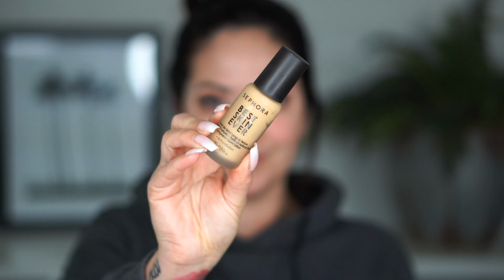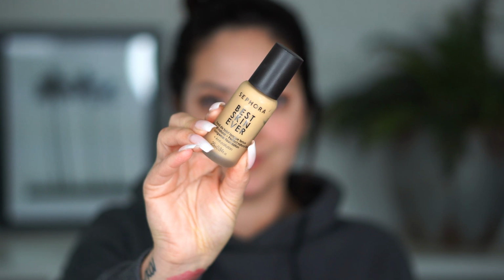Hey hippies, today I'm going to be reviewing and doing a wear test on a new foundation that just came out. This is the Sephora Best Skin Ever Perfect Natural Finish Long Wear Foundation.